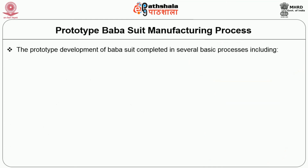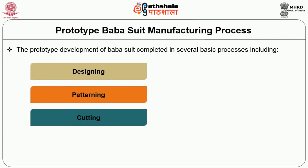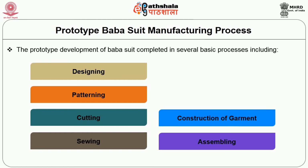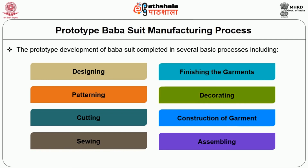Next we will see the prototype Baba suit manufacturing process. There are different steps involved in the manufacturing process. One is designing, second is patterning, third is cutting, fourth is sewing, fifth is assembling, next is construction of the garment, then decoration and finishing of the garment.